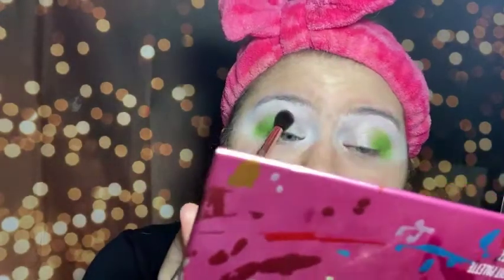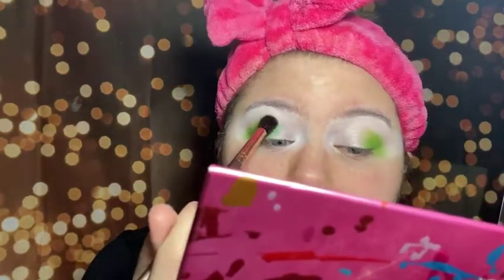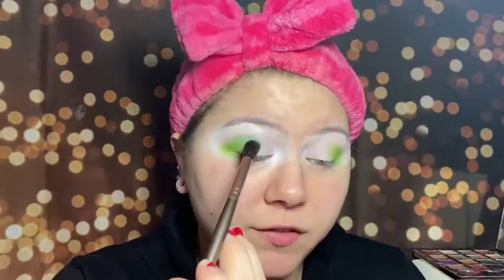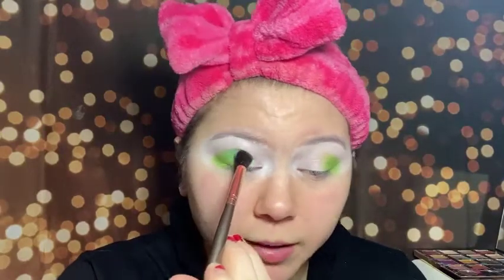I always stamp the shades first because if not, then it kind of doesn't show up very well, in my personal opinion. I like to stamp it and then go in and blend it. I feel like just stamping it gives me the best color payoff.